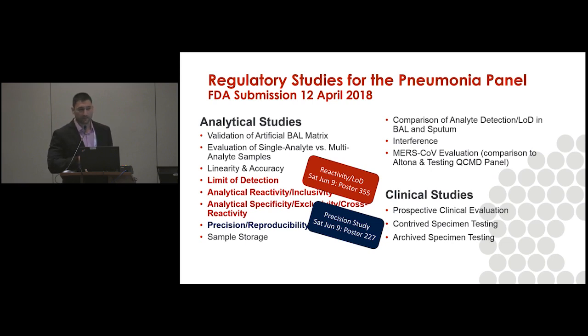We also have a really nice poster about precision and reproducibility. This gets at the real specifics of our bin reporting mechanism, and if you are adding quantified organisms, what sort of bin results you would expect to get. That's explained very nicely in this other poster from the analytical team. And then there's also a poster about our prospective clinical evaluation. We also did contrived and archived specimen testing for rare analytes. That's not going to be covered today.